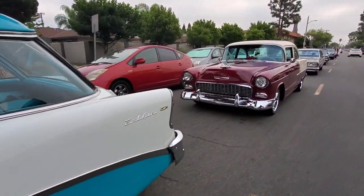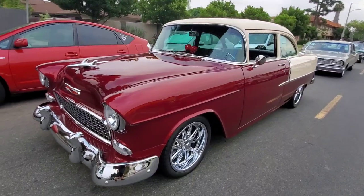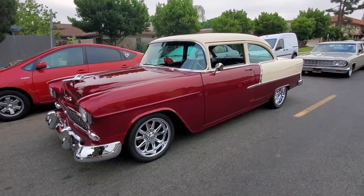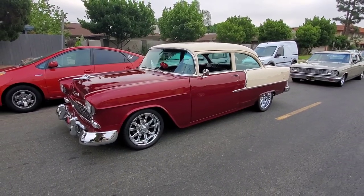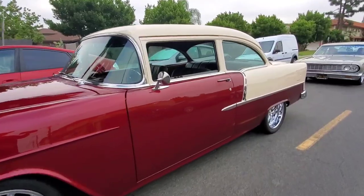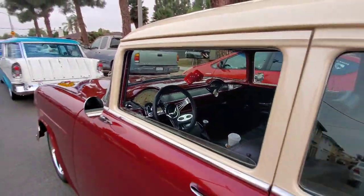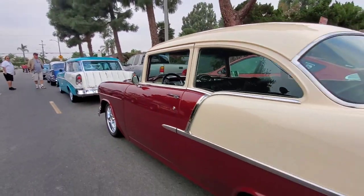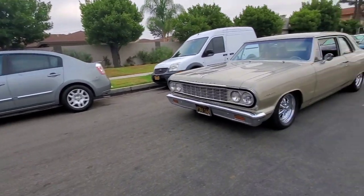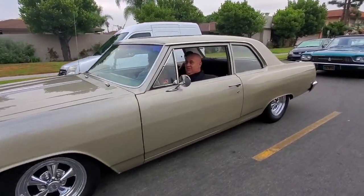Oh, look at this. We got a post 55. Look at that. Isn't that pretty? I think what makes this look so gorgeous is because you got the ugly Dano van back there. Look at that. That's nice. Cup holders and all. 55. Look at this. I like it. You don't see many of these. These are rare.